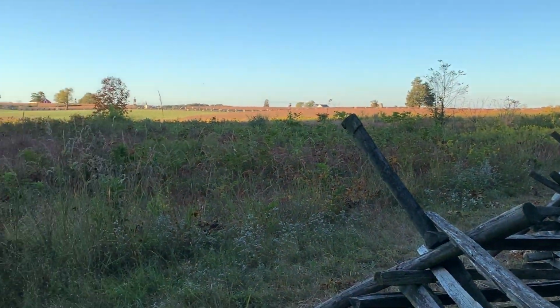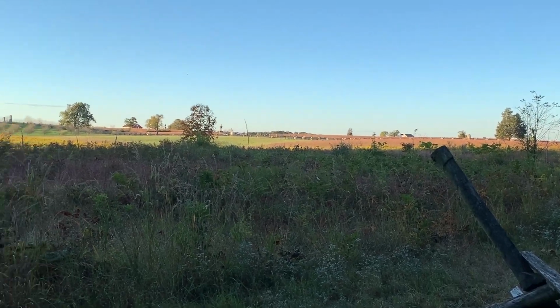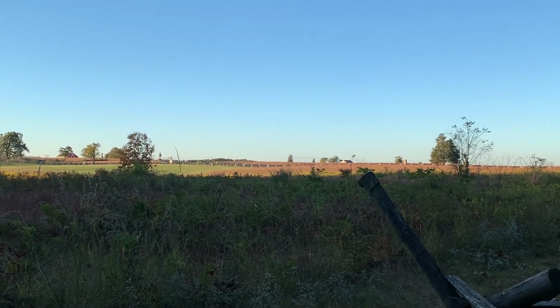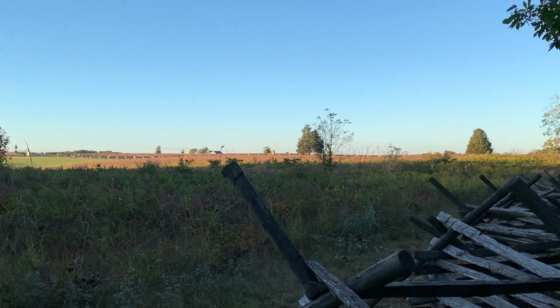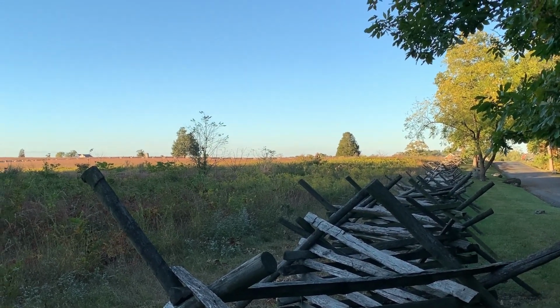So you had large gaps in the line, and this was one of the gaps here in the field where Confederate units, again, would have been moving from left to right across this field here, towards Sickles's thinly stretched line. There was some artillery there, and that was about it. Quickly overrun by the Confederates and pressed, which helped to roll up the Emmitsburg Road line.